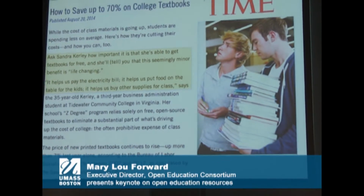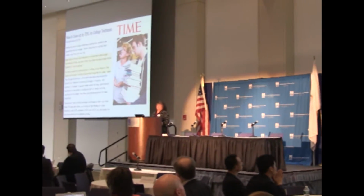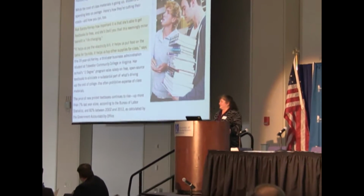This student says, look, it allows me to do things like pay my electric bill by not having to buy textbooks. So if I have a $200 textbook and a $200 electric bill, I don't have to choose anymore.